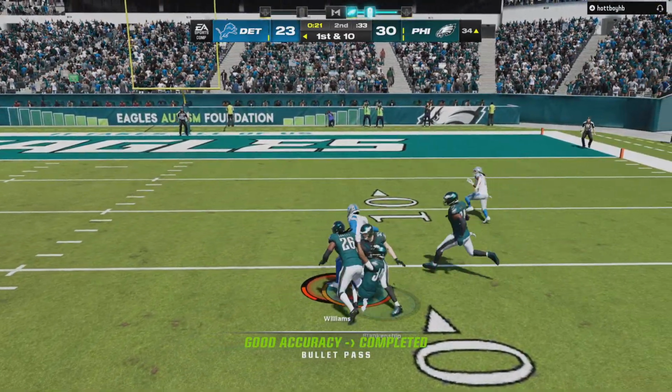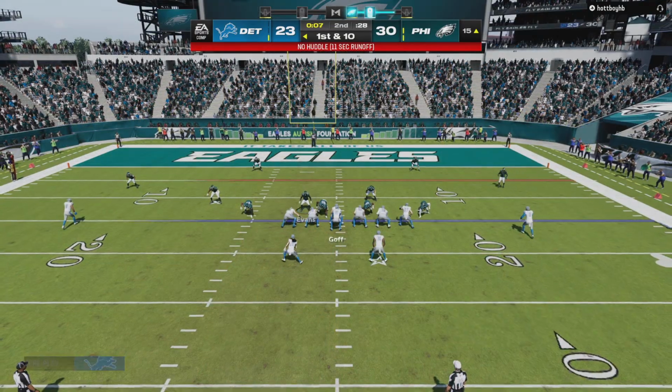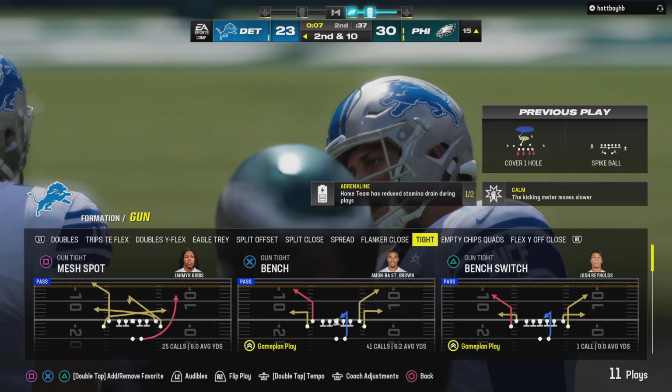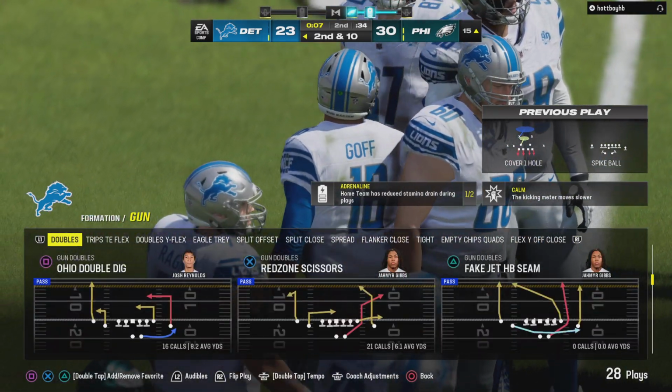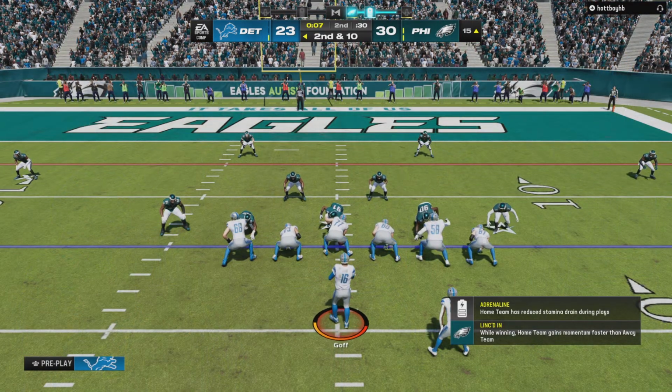It's Williams on the catch. And they're going to have a first down and also well into field goal range all the way down to the 15 here. Another big gainer that time. This one goes for 19 yards. 2nd and 10.